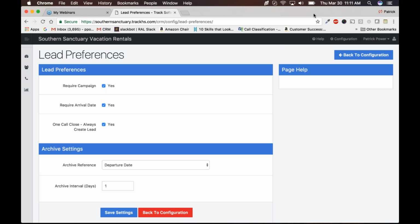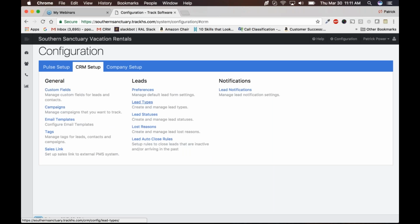And then archive settings. I know I touched this briefly in the last webinar. This is when a lead becomes completely locked, stops popping up for an agent, things like that, in the behavior of calls. We also stop attaching additional emails and additional phone calls, voicemails, etc., to those leads after it's been archived. Knowing that, I definitely encourage either arrival date or departure date, and either 0 or 1 days after that to be your setting. If you are a high volume organization or multiple booking situation where they're calling in very frequently, you can set that on the close date, but definitely not best practice configuration.